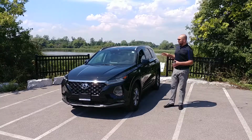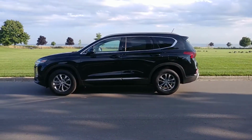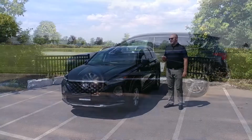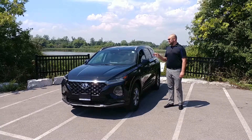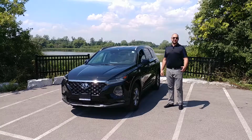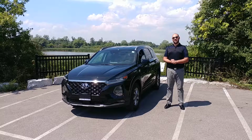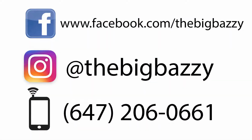Now today, we're looking at the 2019 Santa Fe. All new design, and there's one major theme I want you to remember. In this video, keep in mind that this is the base model. It's got one optional upgrade called the safety package. I'm going to go through exactly what that means, and instead of talking about it, I'm going to show you.